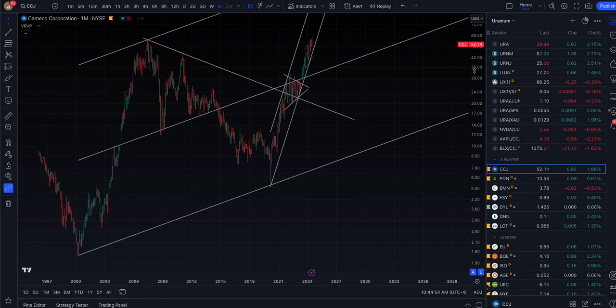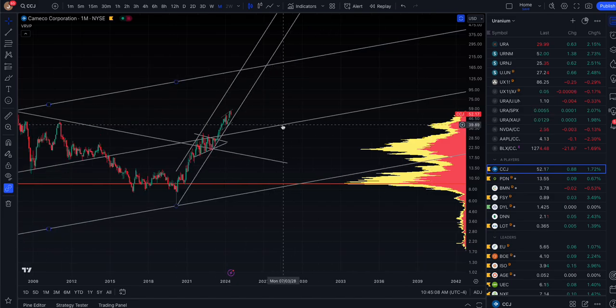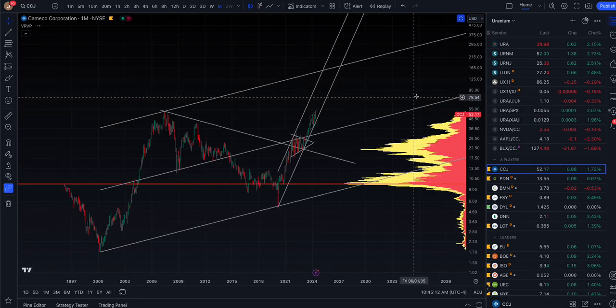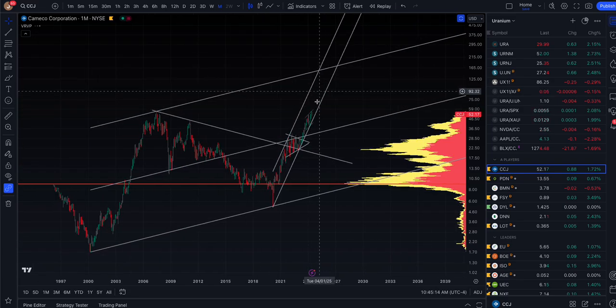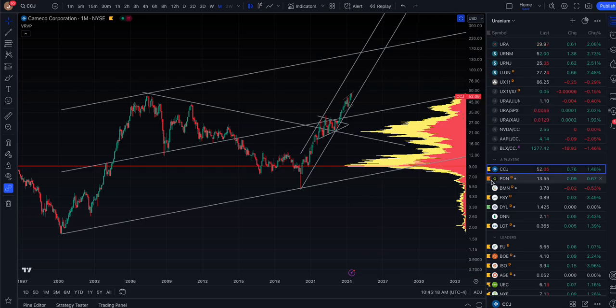And so here's CCJ. It takes maybe a couple seconds for the volume to load. But again, we're above, and the hard part's over here, especially with CCJ. Right around 38.96 is where we kind of made that support. So we're just going to continue up, and there's not a ton of volume up here. This is uncharted territory for CCJ, and it's really, really cool to see.